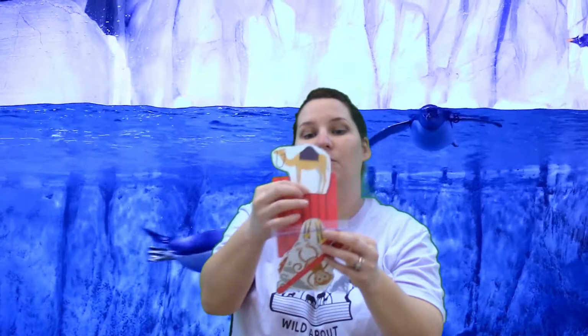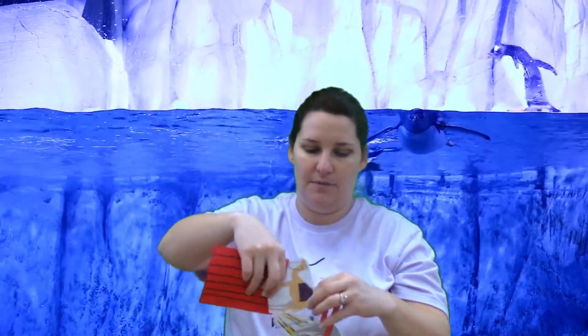And you will get to put it like that and move them up and down and move them all over, and then you can make the noises that they make. You may have to look that up with the adult that you have at home, but you can practice the noises that you would hear at the zoo from those specific animals.